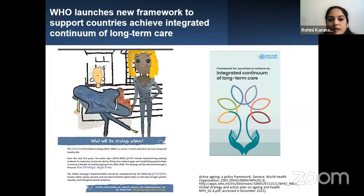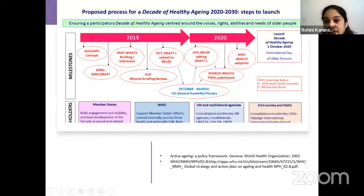help with this. The framework for the countries is basically to achieve an integrated continuum of long-term care, to identify the key aspects necessary to achieve an integrated continuum of long-term care services by building on the existing healthcare and social care systems. This framework is basically to strengthen the actions in accordance with the WHO Global Strategy and Action Plan on Aging and Health and the United Nations Decade of Healthy Aging, which is from 2021 until 2030. They have prepared sustainable development goals, which are basically to facilitate the integration of long-term actions with the existing healthcare.